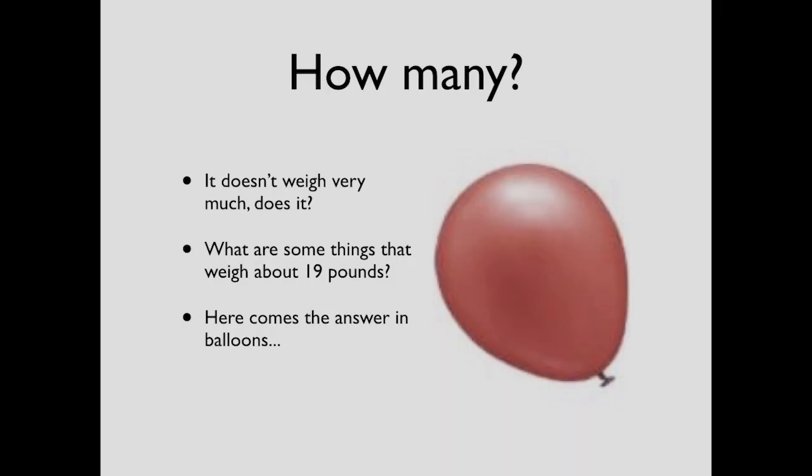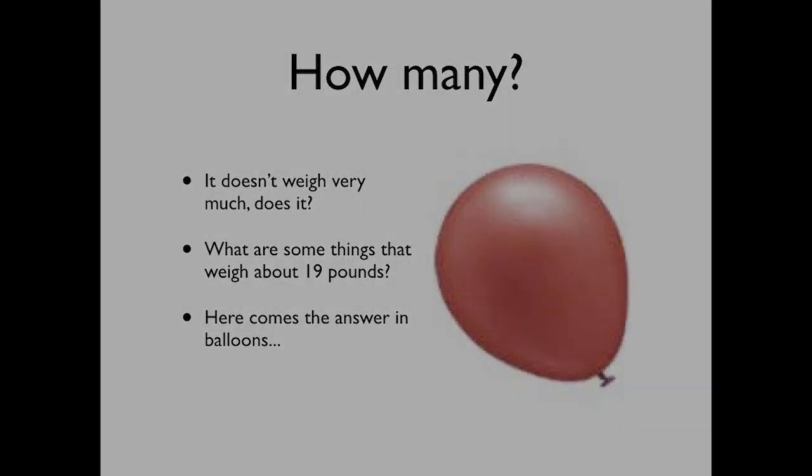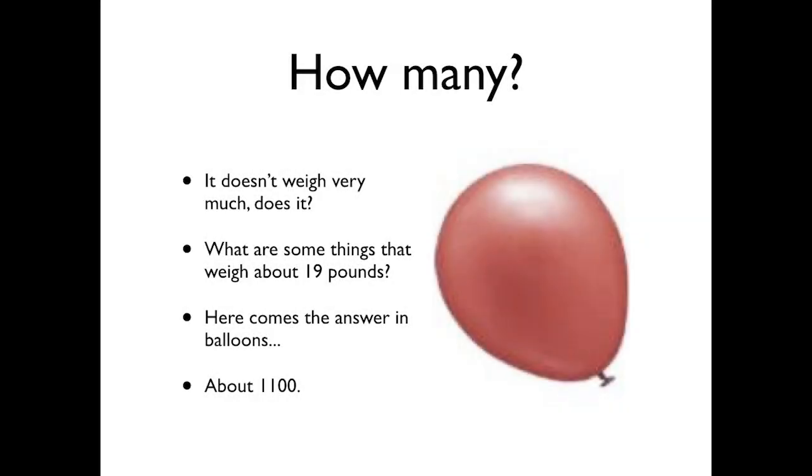So how many balloons is it going to take to hold? And again, subtracting the weight of the balloon itself and just thinking about the weight of the stuff inside it, how many balloons do you think it's going to take to hold 19 pounds of carbon dioxide? Lots and lots. 200 balloons? 200? 300? A trillion? Not a trillion. It's about 1,100.